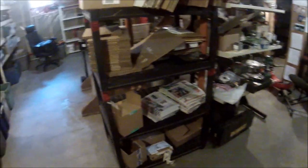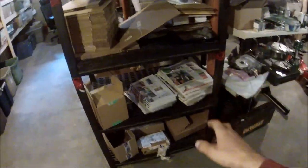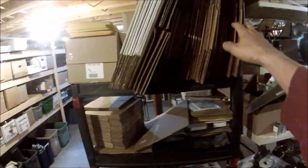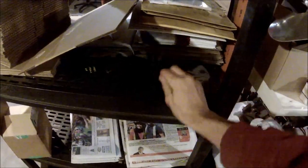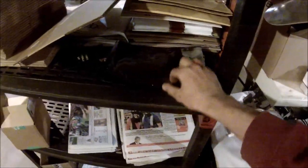This rack here, I went through all these boxes that were here, and I organized them all like that. So I like that a lot better. And so you can just see which size that you need. And then some other boxes there, envelopes. And I ordered some more of these anti-static bags off Amazon.